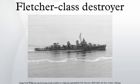The Fletcher-class was a class of destroyers built by the United States during World War II. The class was designed in 1939, as a result of dissatisfaction with the earlier destroyer leader types of the Porter and Somers classes. Some went on to serve during the Korean War and into the Vietnam War. The United States Navy commissioned 175 Fletcher-class destroyers between 1942 and 1944, more than any other destroyer class, and the design was generally regarded as highly successful.